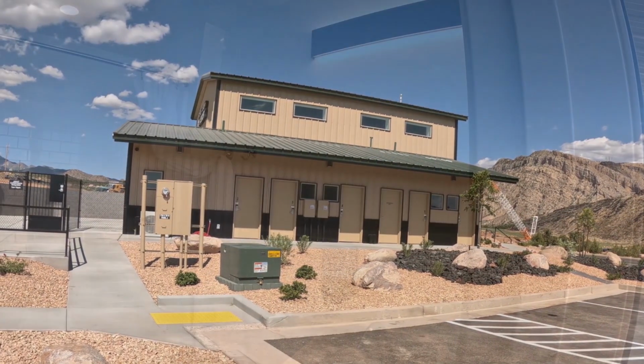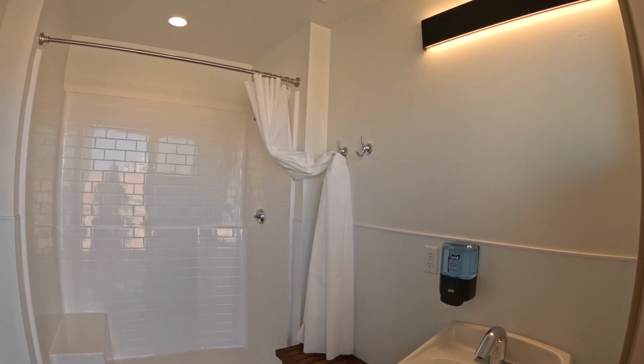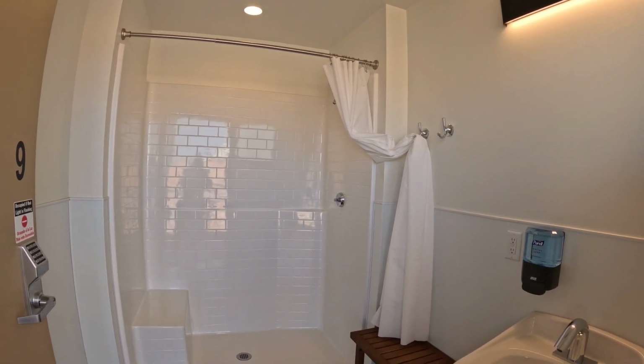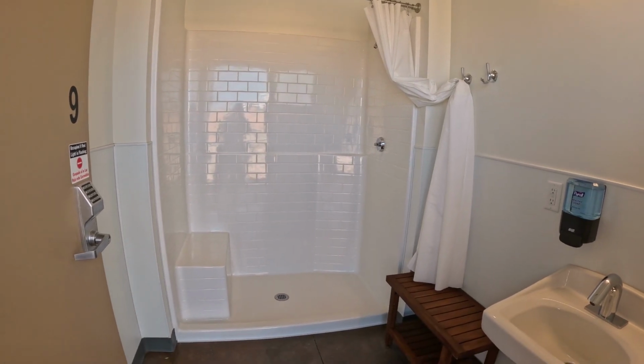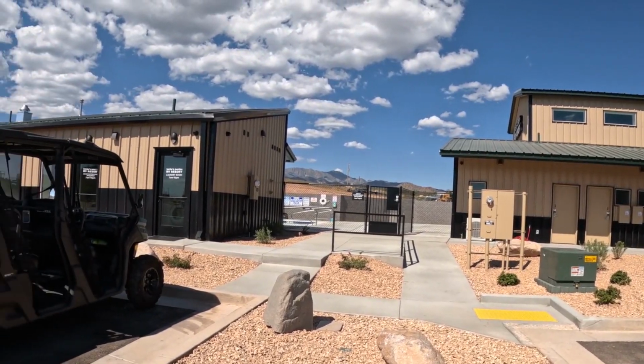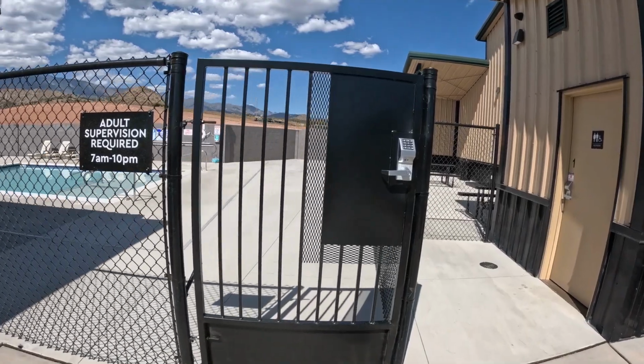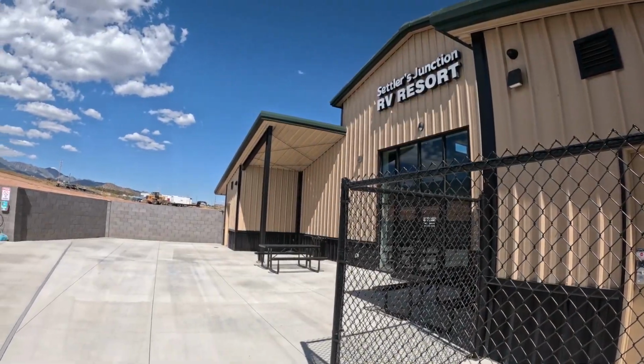If you notice all the doors on that building, they are all individual showers. There are 12 of them. There are 6 on this side of the building and 6 on the far side of the building. And everything was spotless, clean as can be. Right beside that, there's a gate that'll come through here that'll take you back to their pool.